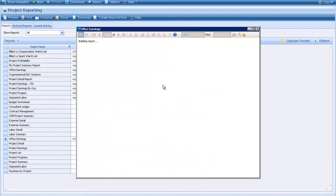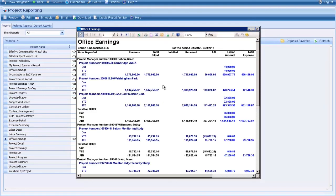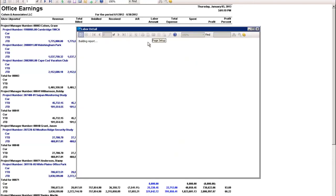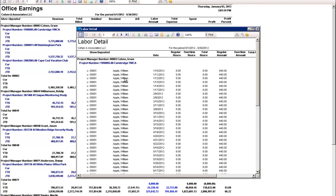I'm going to go ahead and apply, and now I can preview that report. When I preview that report, it's going to give me all 11 of those projects that we had just selected in that project selection. It's going to give me the columns that I've asked for as well, right within a single what we call the Office Earnings Report, which is more of a financial report for Vision. So in this case, these first 3 projects are for Grace Cohen, and then these are the amounts for each one of those projects. These light blue columns are actually drill down, so I can drill down into the labor amount here and see the labor detail behind those.